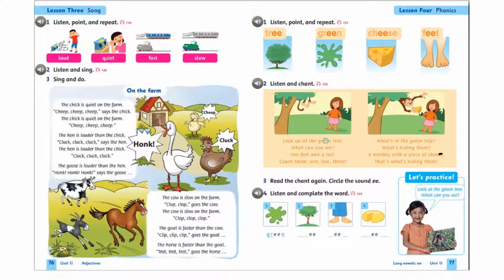Listening 123. Listen and complete the word. 1. Green. 2. Tree. 3. Feet. 4. Cheese.